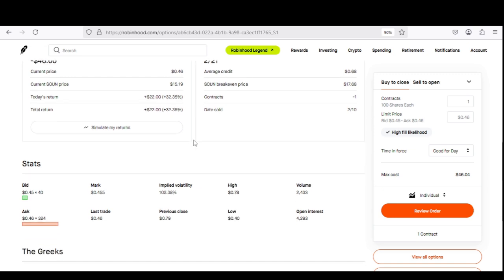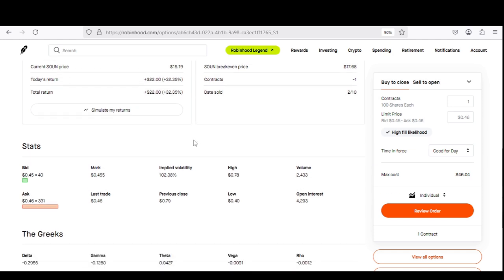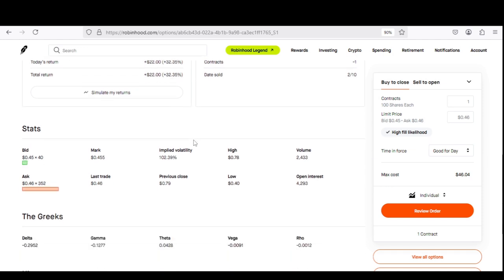Now, something of extreme relevance as well, I would like to show you the implied volatility. When trading any options, you're going to need to choose stocks that have a decent implied volatility. As you can see here, the implied volatility is about 100%. Let me break it down for you. Implied volatility of anywhere between 0% to 50% is very low. You will not be receiving decent premiums. With implied volatility between 50% to 100%, the premiums are going to be really, really excellent without being too risky.